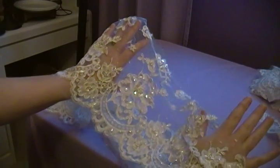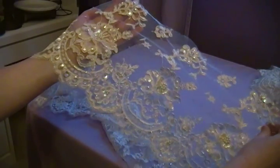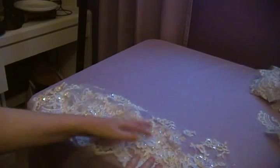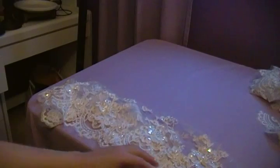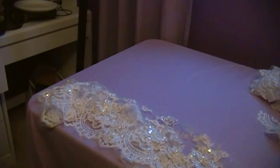The narrowest part of this is 6 inches. At the widest, it's more like 9. So $6 for a 1.5 yard piece, and I have 2 of those available. I also have a 1 yard piece for $4, and a 1/2 yard piece for $2.